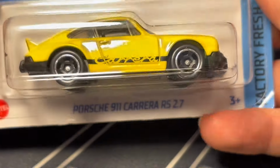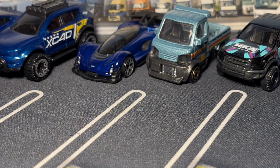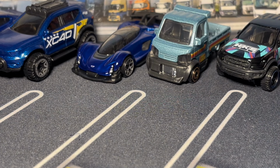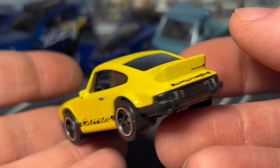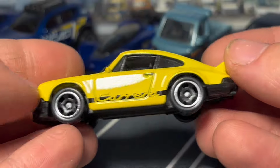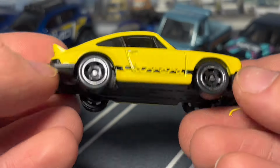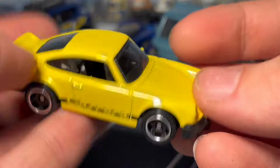Next up, we have one of my favorite new models from last year, the 911 Carrera RS. Now, I didn't know I had this one. Because I saw it in stores, and I'm like, yeah, I don't really need that. I don't care for the black bumpers. And then I get home and I'm like, oh, I already own it.